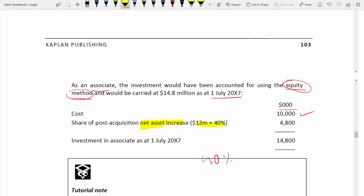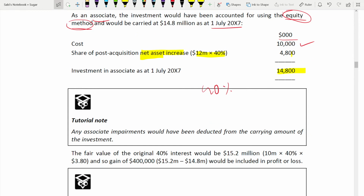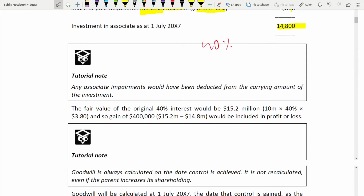That is 40%, because initially you just had 40%. So with that cost, you add the share of the post-acquisition net asset increase, and you get your investment in associate, which is 14,800, 14.8 million. Okay. Now, if there is any impairment related to the associate, you deduct it from the carrying amount of the investment. But there is no impairment, so nothing to worry about. That's it. That is what is written in the tutorial note.